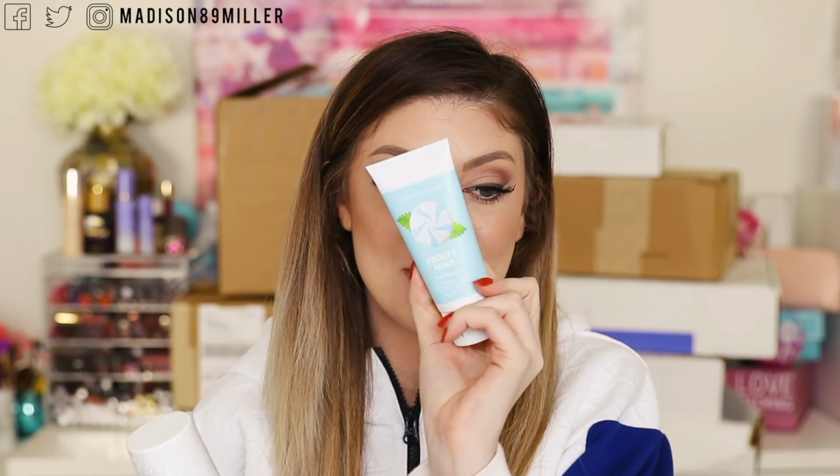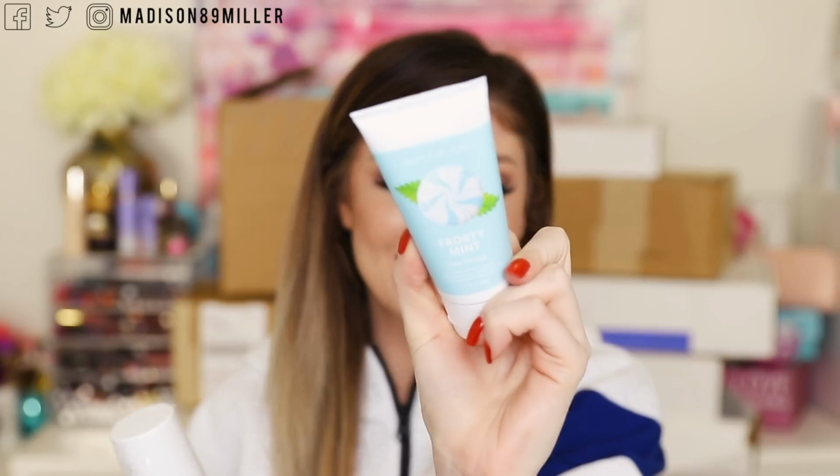All right, so next up I got a package from Camille Beckman, and I love, love, love their lotions and their sprays. They are amazing. They sent over their new holiday ones, and I can't wait to try these out. They sent over a foot therapy. Yes, I need a foot therapy so bad. My feet are so dry. TMI, but whatever. This is their Frosty Mint Foot Therapy right here. I'm so excited for that.